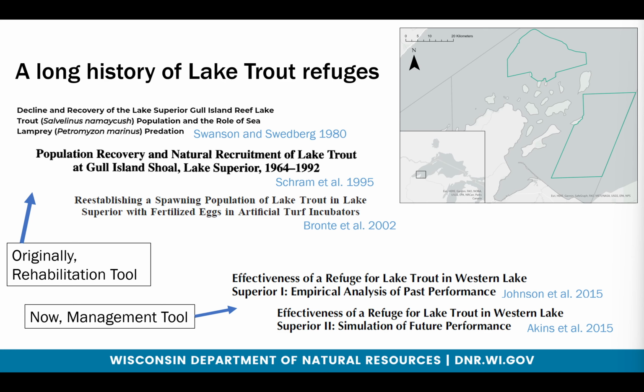First off, we've had a long history of research evaluating many aspects of lake trout refuges in the Apostle Islands. You can see them pictured on this map. These two refuges are fully protected no-take areas, so no commercial fishing, no sport fishing of any kind. These refuges were designed around historically important lake trout spawning habitat and rearing areas, and they've been very well studied over the past 45 years.